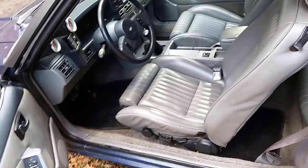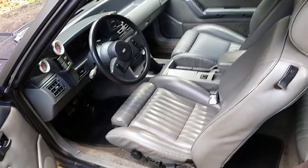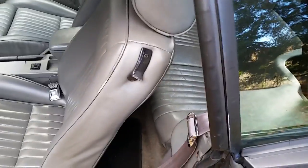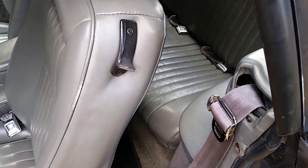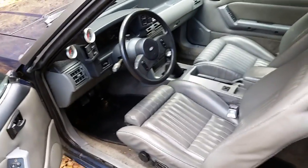Vacuum that all out. Hard to tell now, but the carpet was actually replaced a few years ago when they redid the seats. Cheaped out and didn't do the back one. You can see the difference. I don't know why you would do it half-assed, but that's what the owner did.